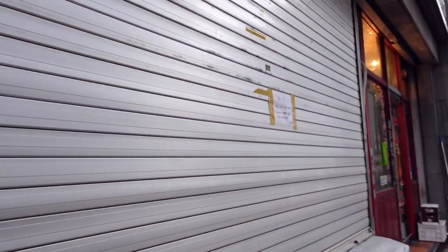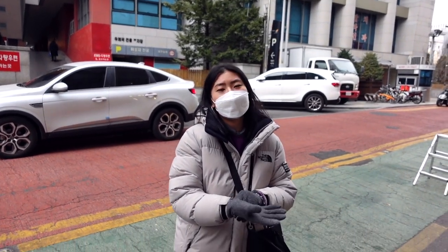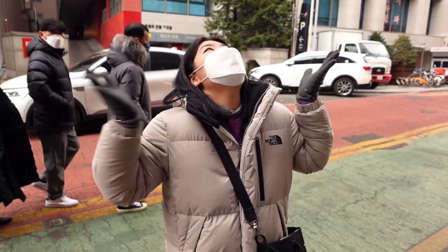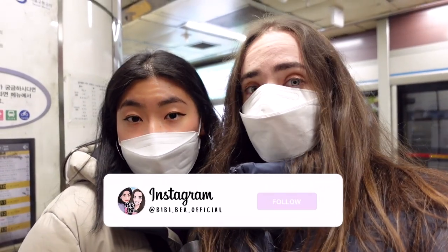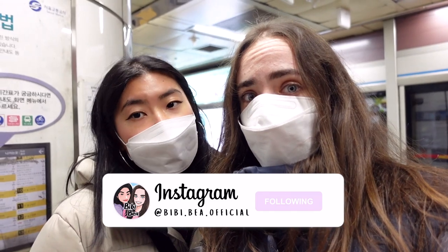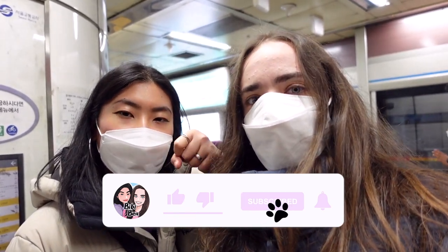We came to this Chinese bakery, but unfortunately today's the 15th and they are going to close on the 18th. Again, I couldn't get my Chinese bakery because it was closed. So now we're just gonna go home. It's freaking cold outside, so we just wanna go back home, and it's relatively early. It's 4 p.m. and my hands are red, freezing cold. I can't even move them.